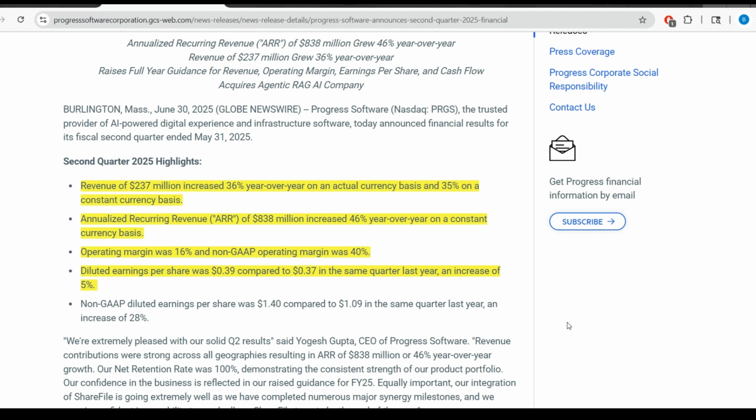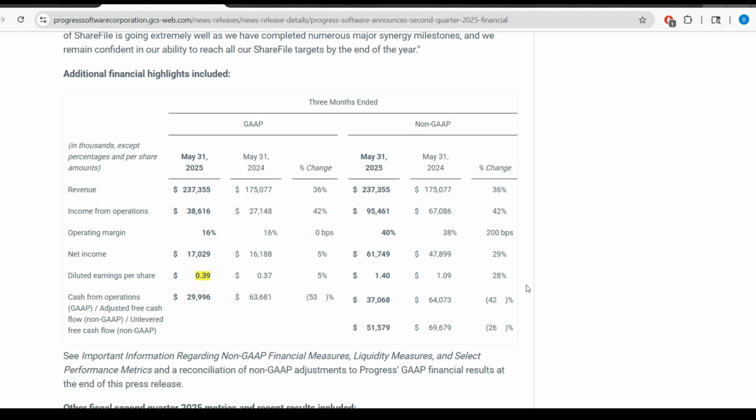on an actual currency basis and 35% on a constant currency basis. Annualized recurring revenue of $838 million, increased 46% year over year on constant currency basis. Operating margin was 16% and non-GAAP operating margin was 40%. Diluted earnings per share was 39 cents compared to 37 cents in the same quarter last year, so it's only an increase of 5%. So not a lot of growth in that earnings per share. However, impressive revenue growth at 36%.